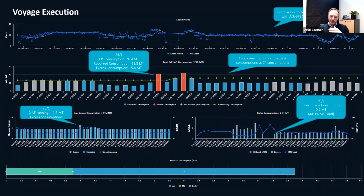And since we display information, let's say, side by side or over the other, it's very easy to get a clear understanding of why there was excess consumptions and where there was excess consumptions, because you can compare the different information windows you have. So in this window, you can see that on the 25th of January, we had actually 2 auxiliary engines running, leading into excess consumptions. And then you can use the other information windows to find some more, let's say, information to underpin this. You also see that we have boiler excess consumption on the 30th of January as well.